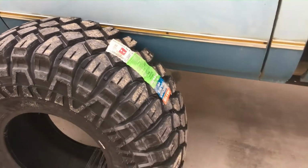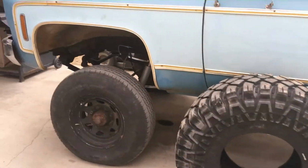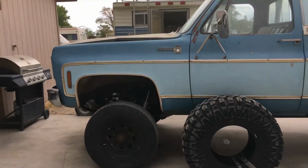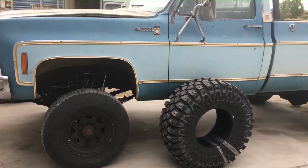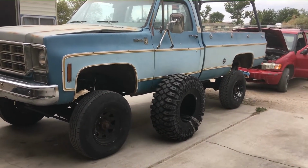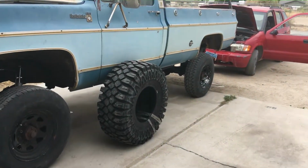Yeah, I'm looking forward to seeing these wheels and tires on the truck. It'll look real nice. But just looking at the truck next to this tire, the truck isn't short, it's pretty tall already. And you see that wheel, it's gonna fill that wheel well and bring the truck up maybe 4 inches or so.